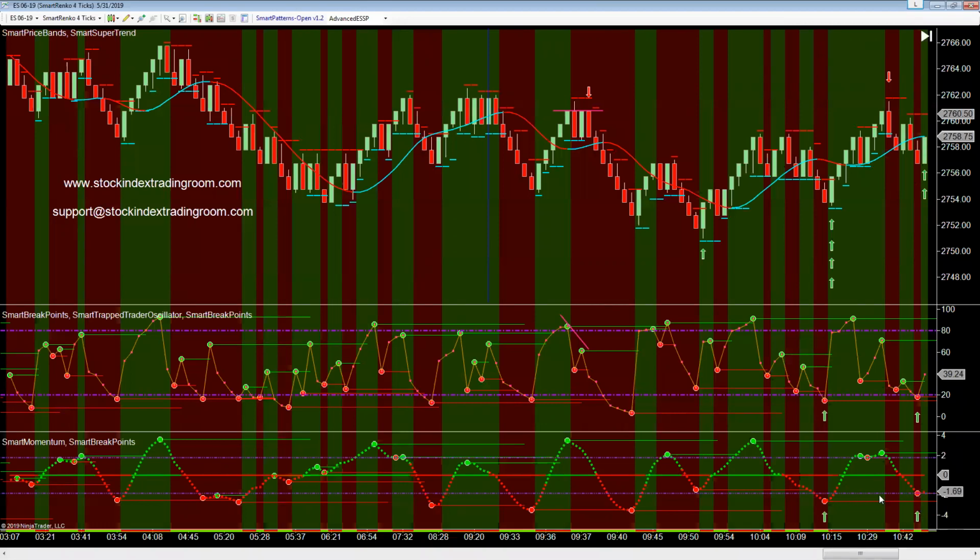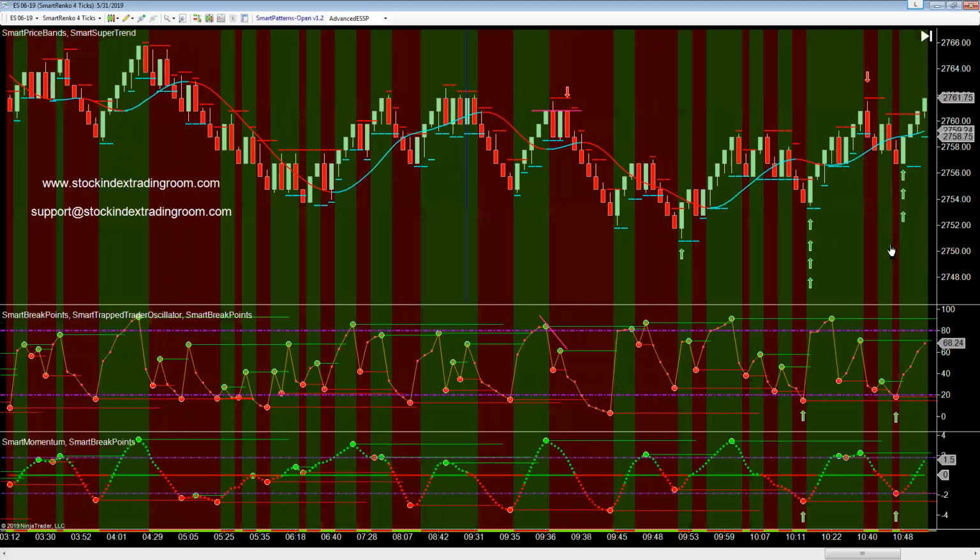Smart momentum, while it's not in a type 2 divergence, it is at our extreme line. We know the market is more likely to go up than down from here. So I've got, we'll make it a very good signal, not an exceptional signal, very good signal.